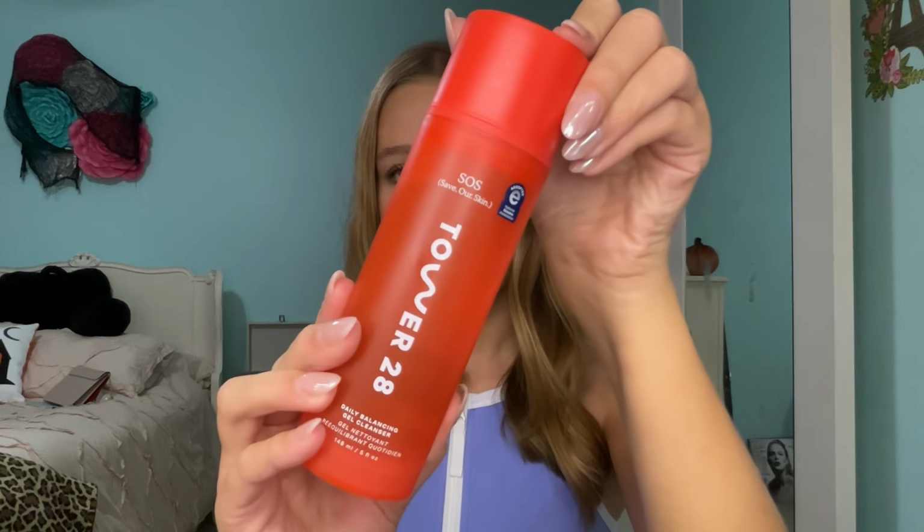Then I got the Tower 28 SOS Daily Brightening Gel Cleanser. So I want to try a new cleanser, okay? I've been using the bubble one, but I need a cleanser to foam up on my face. Otherwise, I don't think my face is clean. I'm not a big fan of milky cleansers. I don't know why I got that one. It's good and it cleans my face and hydrates it. But mentally, I cannot think that my face is clean if it doesn't foam up and bubble up on my face.